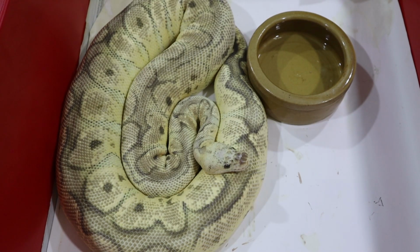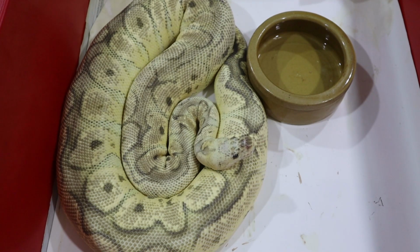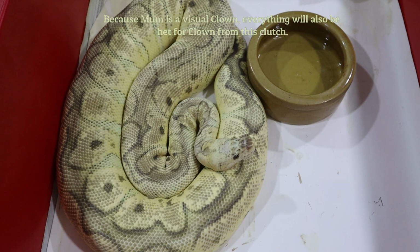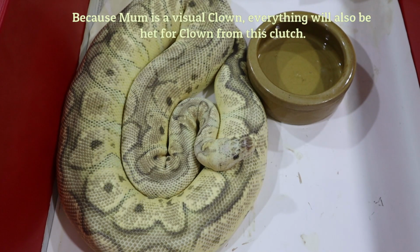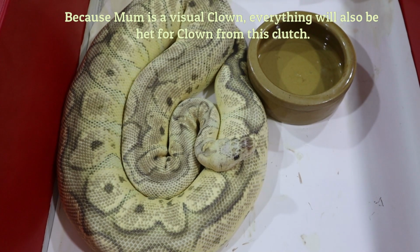So very important when you're trying to sort out what the genes are is to know what the parents are. The parents in this case are pastel vanilla clown, and the father is pastel spot nose yellow belly. So we have vanilla, spot nose, yellow belly, and 2 copies of pastel. So it is possible to get super pastels in this clutch.